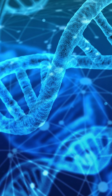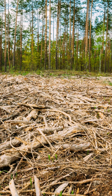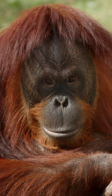Humans and orangutans share approximately 97% of their DNA. As these animals live on trees, deforestation is destroying their homes. And it is one of the reasons they are considered endangered species.